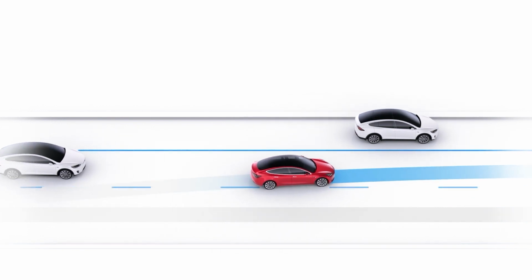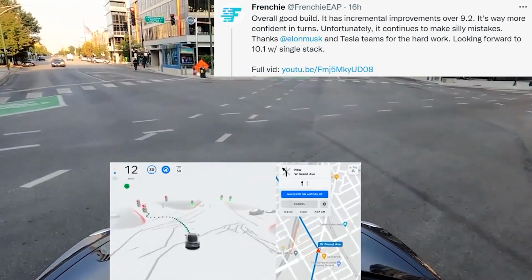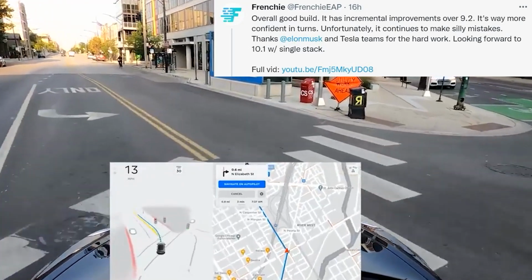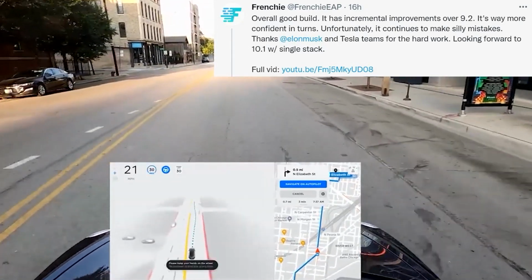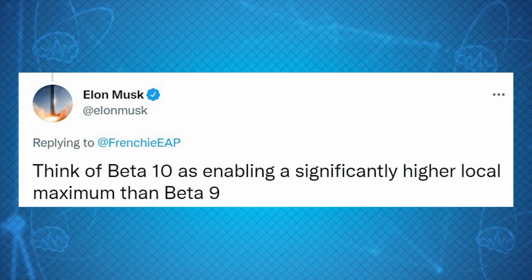Frenchie wasn't as impressed, saying on Twitter, overall good build. It has incremental improvements over 9.2. It's way more confident in turns. Unfortunately, it continues to make silly mistakes. Thanks, Elon and Tesla team, for the hard work. Looking forward to 10.1 with single stack. And Elon responded, he said, think of Beta 10 as enabling a significantly higher local maximum than Beta 9. So I assume that means it's going to be better?